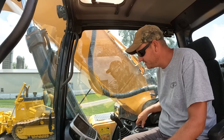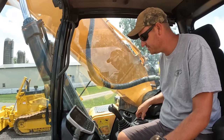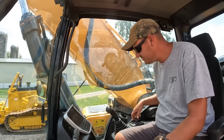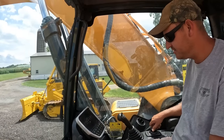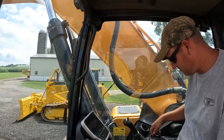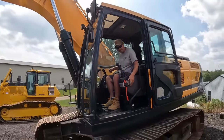Oh, boy. Oh, we want air conditioning on. Set the temperature. That's a lot of push buttons. We don't need all that. How do you set the fan speed? Oh, there we go. A little more difficult than it should be, but that works. Let's see what it does.